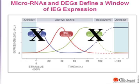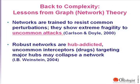So coming back to the issue of complexity and lessons we learned from mathematicians. For example, we learned from mathematicians who build networks in their computers and then attack them in an attempt to destroy them. So what they tell us is that networks are trained through network training to overcome common perturbations. They show extreme fragility to uncommon perturbation. And this is what we would like to find out. What are the uncommon perturbations that will fail such oncogenic networks?